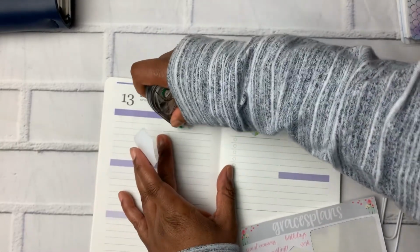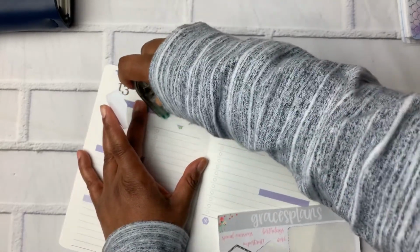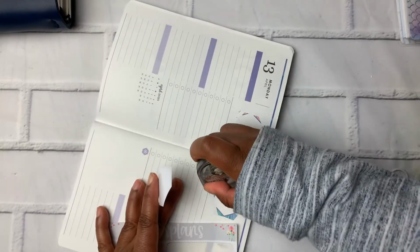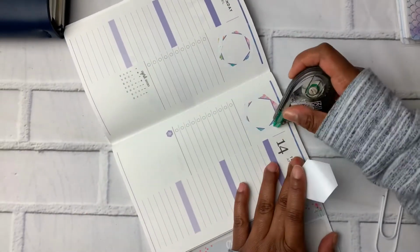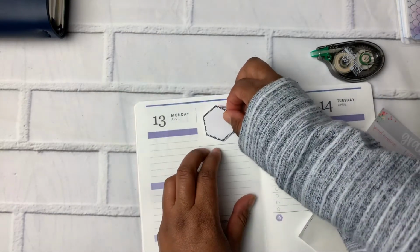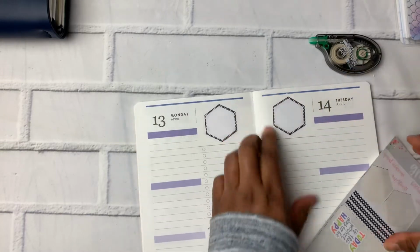I'm going to ruin this whiteout. I'm going to make this a little bit smaller by whiting out along the edges. It does not want to work with me here. So if I white out the edges, I should be able to use these two hexagons. Okay, that gives me two. I still need like three more, I think.